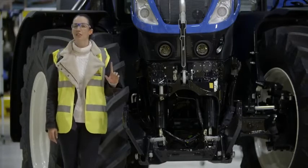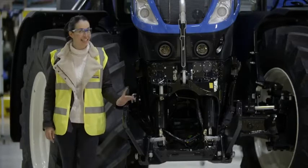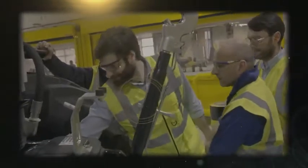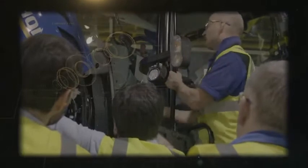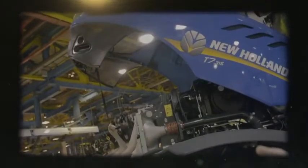But before it can leave the factory, it has to pass rigorous quality control tests. Attention to detail is everything. First, they are all visually inspected by a team of auditors. From the day's batch of finished tractors, some are taken for more intensive testing. They are now packed with technology, so there are lots of elements to check.